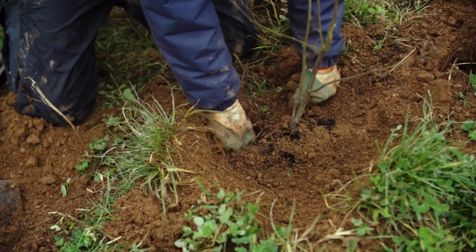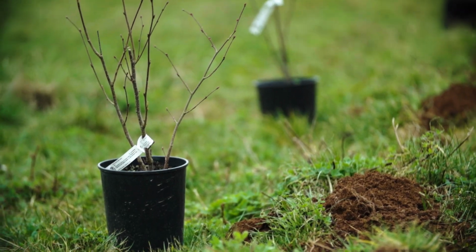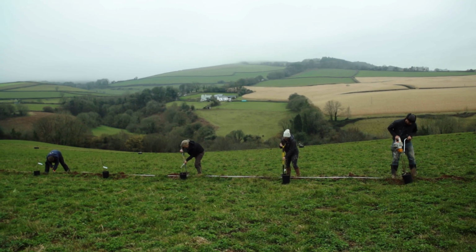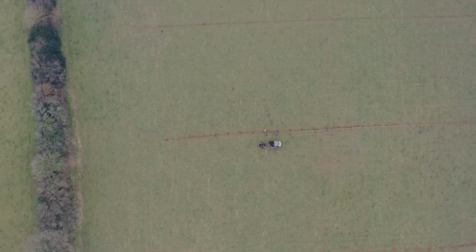So this year we've predominantly planted nut trees. Next year we might expand our range a bit. So we might look at different types of nut trees, we might look at fruit trees. There are trees that are actually particularly good for animals to eat. They can help them live healthier, happier lives. We might start to look at some of that next year.